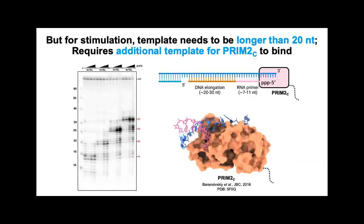Because we said 20 nucleotides is enough for CST to help reach into the Prim1 RNA catalytic site. But it turns out it's not, because you need an additional leader sequence over here, and the minimum you need is 5x tel. I did not show the even smaller division between 4x and 5x, but we do have that information, saying precisely how much overhang, or leader sequence, is needed for this stimulation to happen.